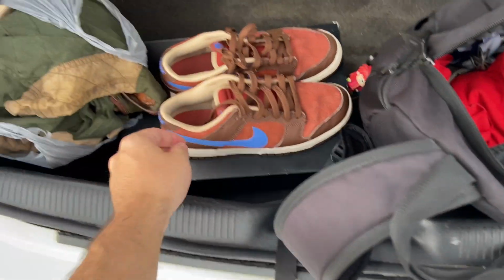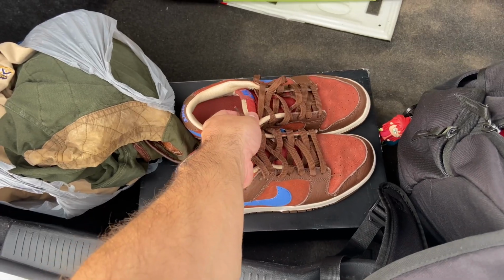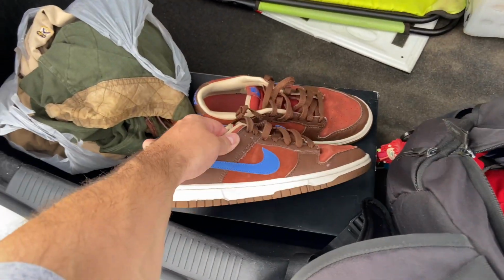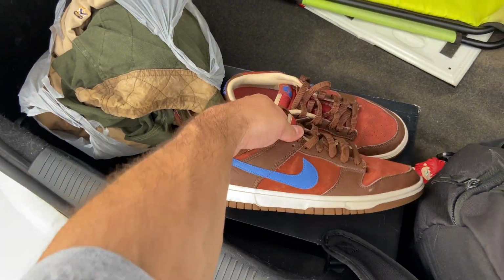Back at my car, ended up picking these up for $20. These Mars something or another. I already forgot what the name was on these dunks, but I passed on the other ones. They were a little too much, and I figured for $20 on these it was okay.